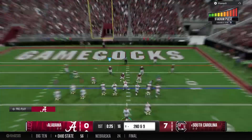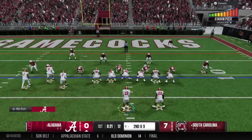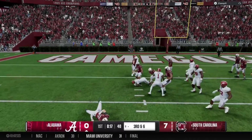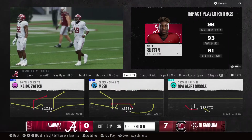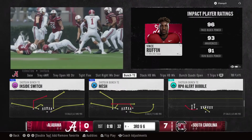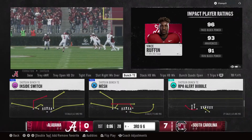Coming to the line on 2nd down. This is important. They want to avoid a 3rd and long. Quick throw. The catch is made. Brought down after the catch, but at the 8-yard line. The offense threatening here. Anytime you have a chance to get this wide receiver isolated, get the ball in his hands, you do it.